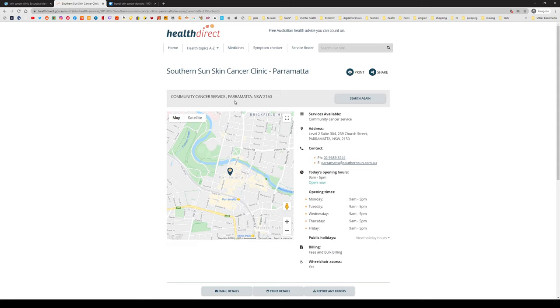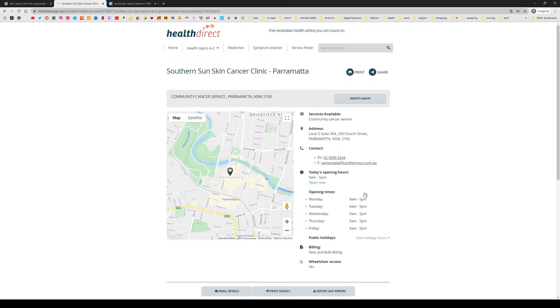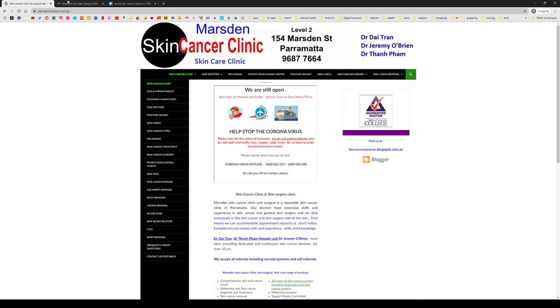This other one is also in Parramatta. They're a skin cancer clinic, and I think they do fees and bulk billing here. I called them up again, and they said they charge $85. I didn't talk with them any further, but I'm assuming they are similar to the other one, because they might be competing. But they charge $85, same as the other one, for this checkup.